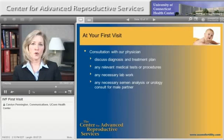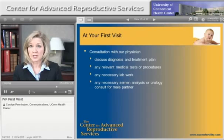You'll then complete your appointment with a consultation in your doctor's office, where your doctor will discuss your diagnosis and personal treatment plan. This treatment plan may require a procedure to be scheduled for a later time, such as a surgical hysteroscopy, laparoscopy, hysterosalpingogram, or sonohystogram.